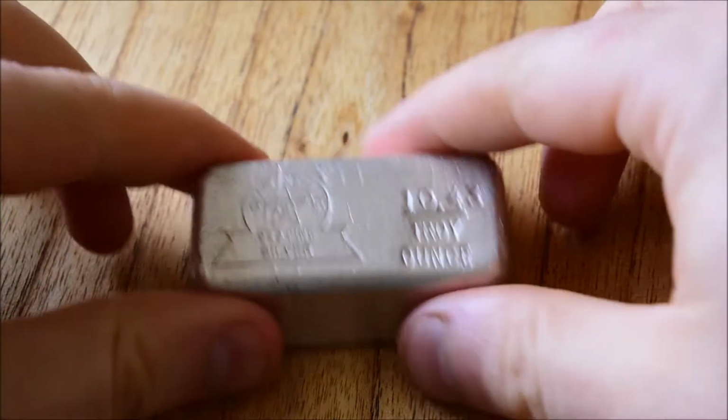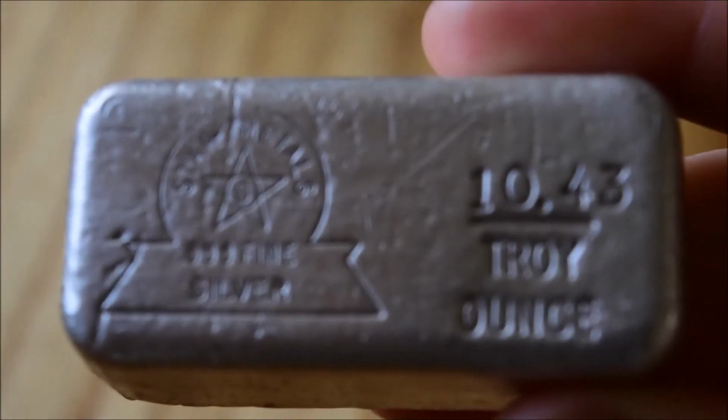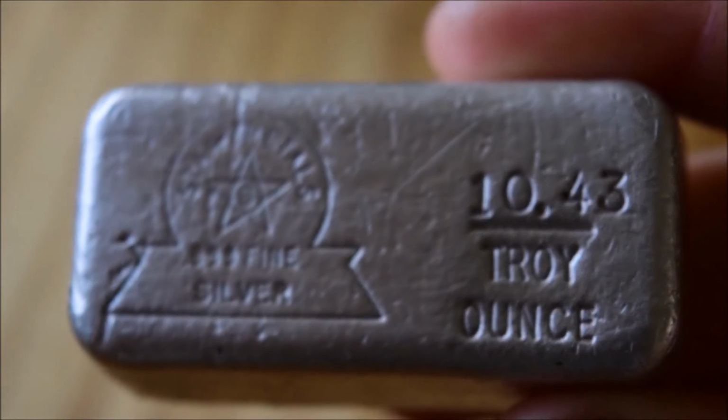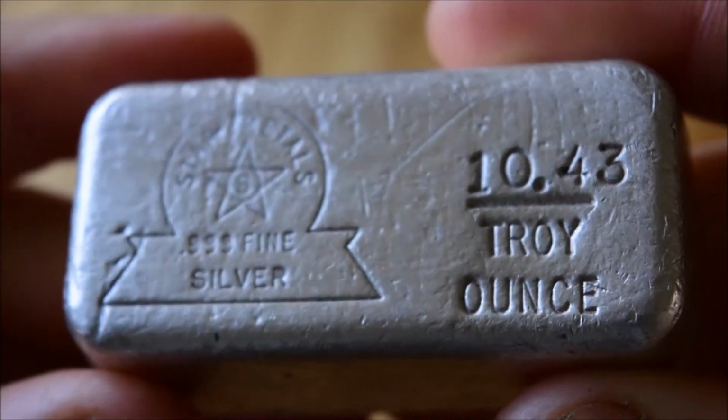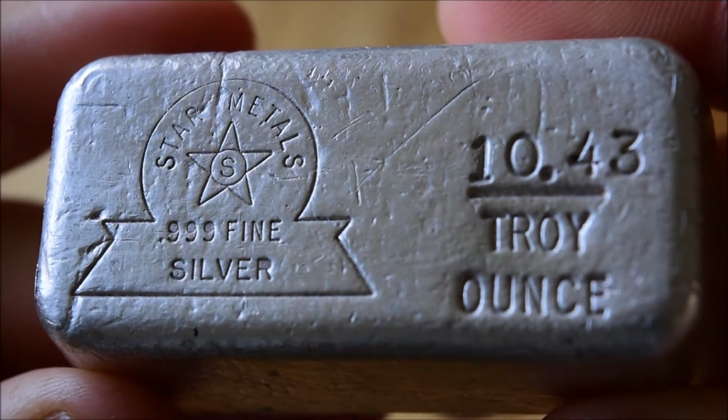So there was no vote from last week because we were doing back-to-back episodes of that dragon and this Star Metals bar. So thank you so much for voting for this 2 weeks ago. I'm sorry that I chose the dragon, but here is the bar in all its glory.